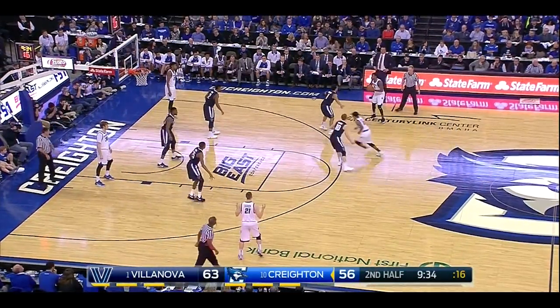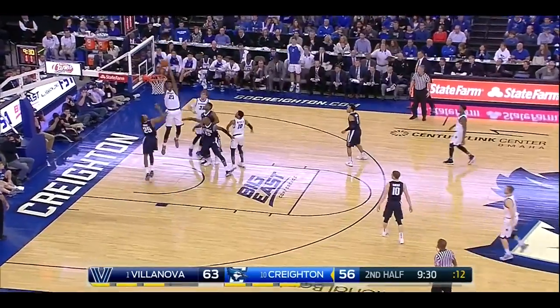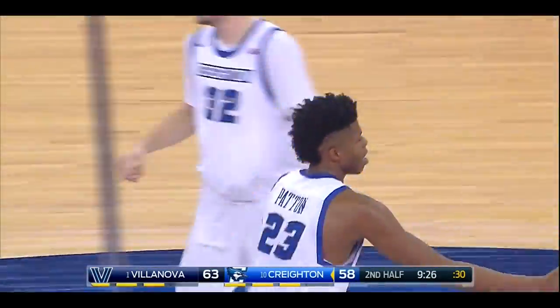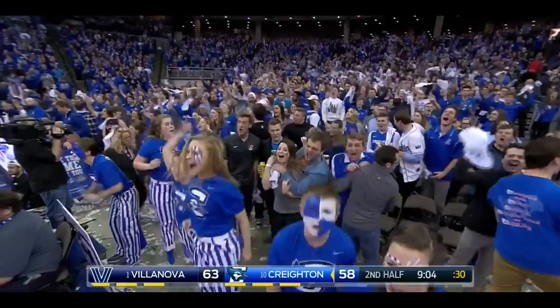16 on the shot clock. Watson, Foster, Searden. Got it. Searden looking. Here's the lob. Here's big money. Here's the dunk on the assist by Z. Nick Bach calls it. Game's down to a 5-point Villanova lead.